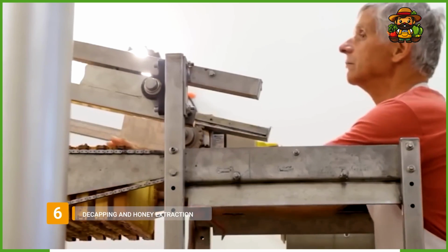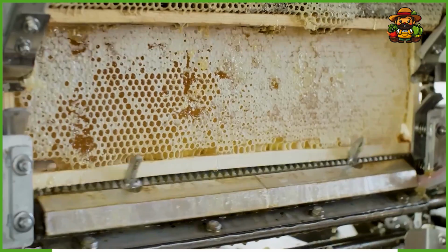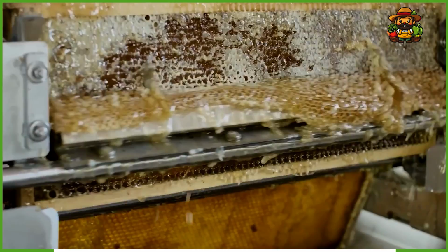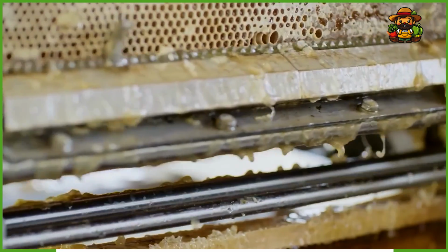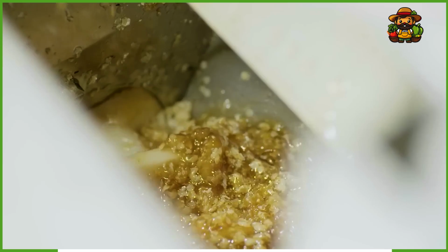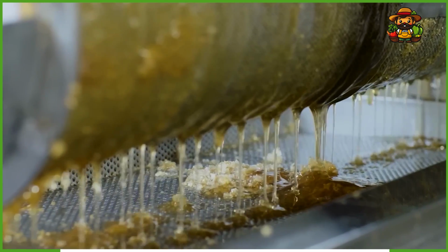In the factory, the first major step is decapping, which involves removing the thin wax layer that seals the honey within the combs. This wax, known as cappings, serves as a protective barrier, keeping the honey fresh and free from contaminants. Decapping machines are equipped with sharp rotating blades or heated knives that delicately slice through the wax on both sides of the frames. This process is done with precision to avoid damaging the honeycombs.